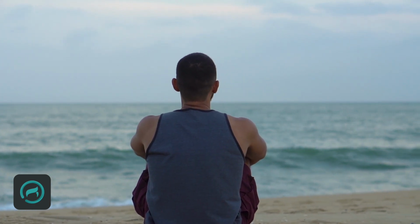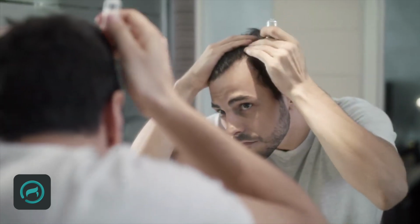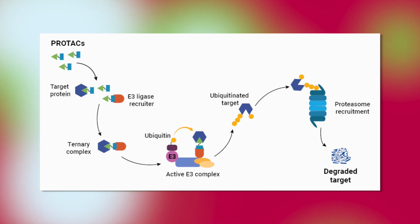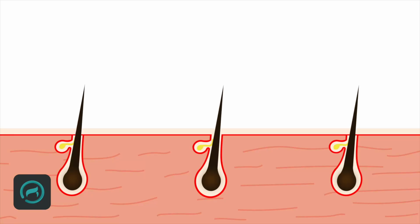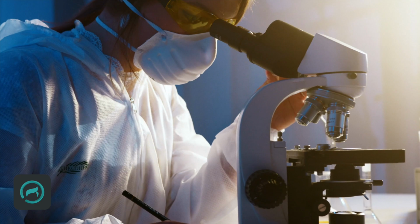On the other hand, GT20029 is a topical treatment directly applied to the scalp that works by degrading the androgen receptors themselves. This innovative method could potentially be more effective as it targets the root cause of male hair loss, the androgen receptors activation. Also, its topical application is intended to minimize systemic absorption and thus the risk of systemic side effects. Now let's talk about the clinical trials.